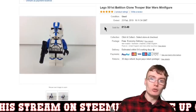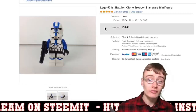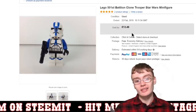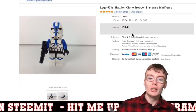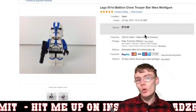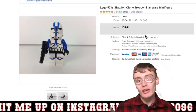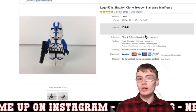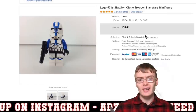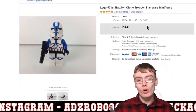For more standard Clone Troopers, you might only get anywhere from £2 to £5, something like that. But this one was obviously a little bit more of a desirable one, so it went for $13.49. Now, it did take a while to sell. I did have a large job lot of these, which I'm now in profit on, and a lot of them sold very, very quickly. But for whatever reason, this tended to hang around for quite a few months, actually. I don't know why that was.